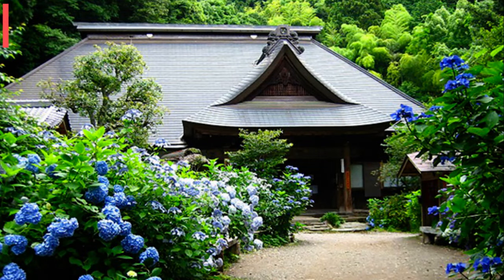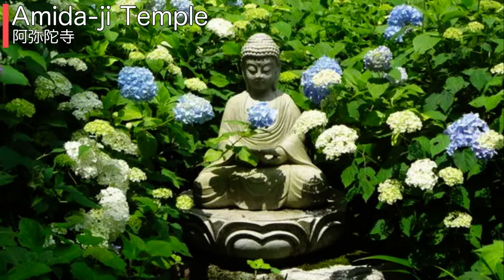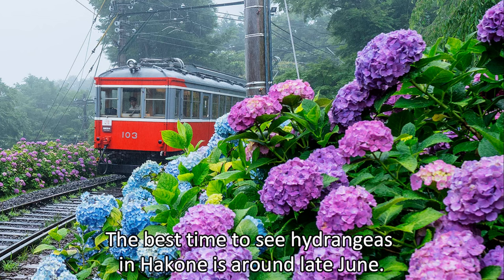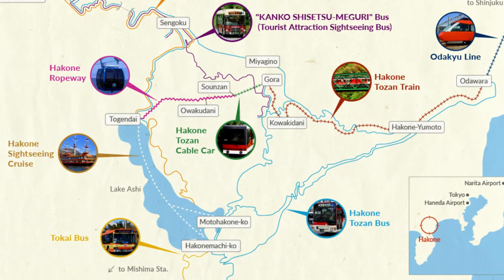The last place is Amida Temple. In June, you can see beautiful hydrangea. By the way, Hakone has some beautiful hydrangea spots. If you come to Japan in June, you should come to Hakone. Okay, let me share more information at the end.